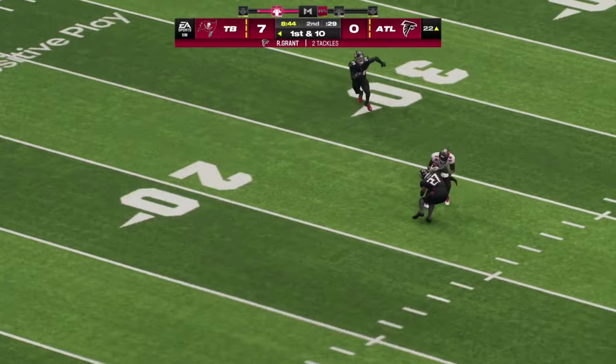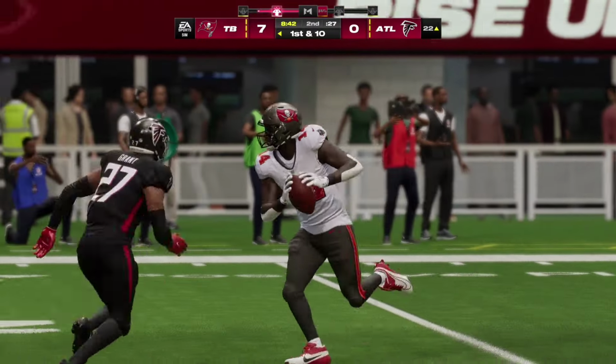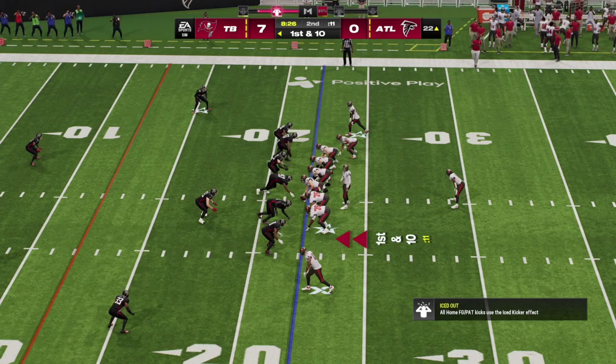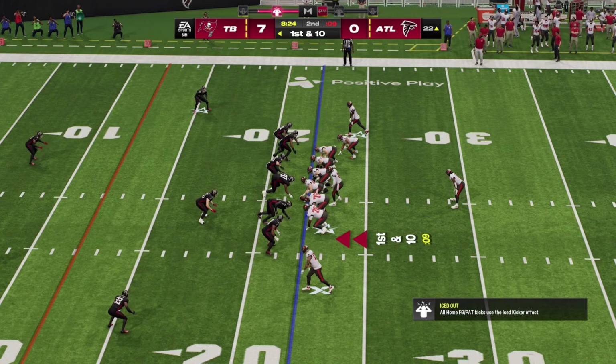Not only have they completed a couple on this drive, but they peeled off some pretty good chunks of yardage, too. Absolutely. Great start. Two nice plays in the pass game. Now can they continue to feed off that?